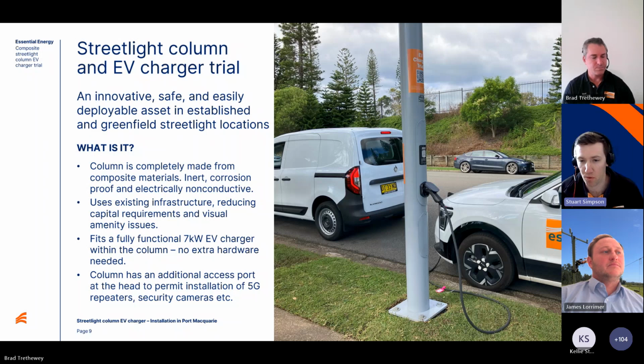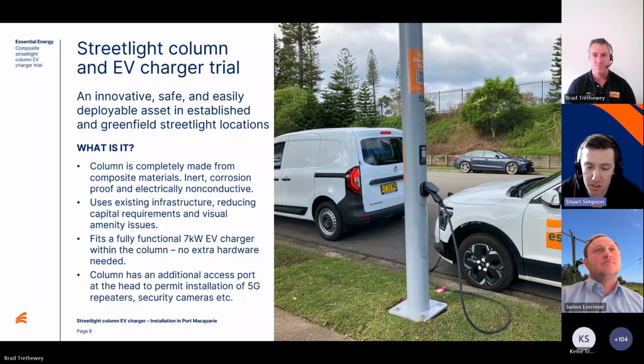So you can see on the picture on the right there, the charger is fully enclosed with just the charger port coming out of the column, which is aesthetically pleasing, which we also found from the results of that survey. There were quite a few comments from users on the aesthetically pleasing aspects of that. So the column fits a fully functional 7 kilowatt EV charger produced by EVX.